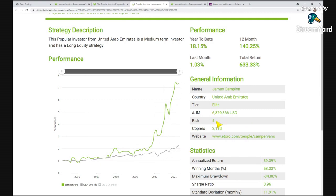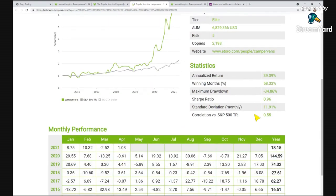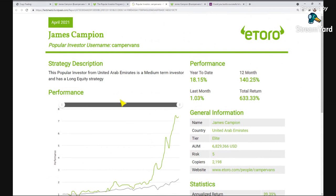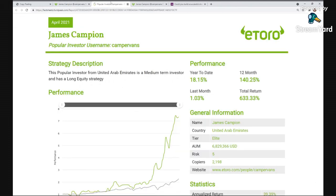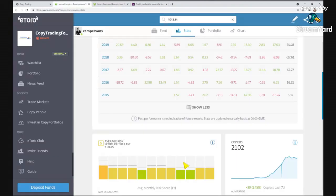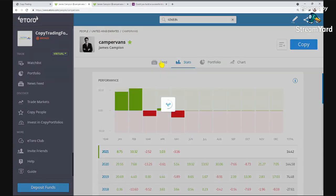So you can look through here. His average risk score is 5 and stuff like that. It's just a nice look at his performance. He says here he's a medium-term investor with a long equity strategy. So let's go to his portfolio. We'll just close these off here. This is his portfolio on his feed.